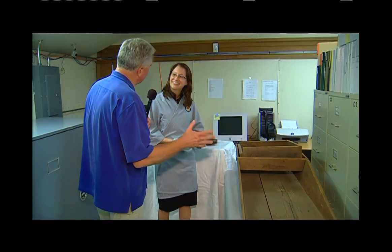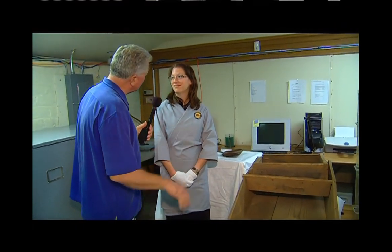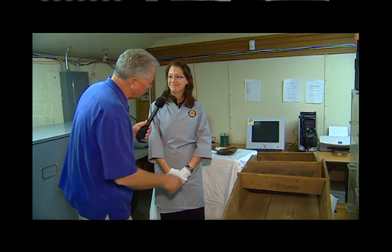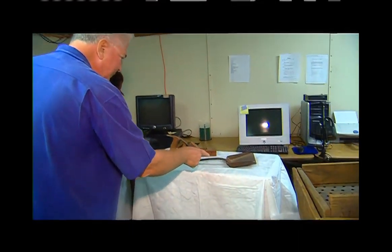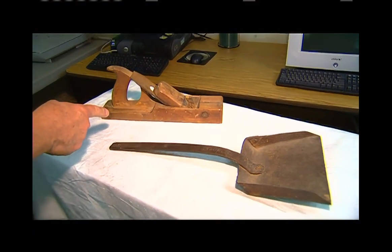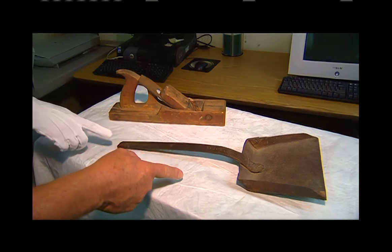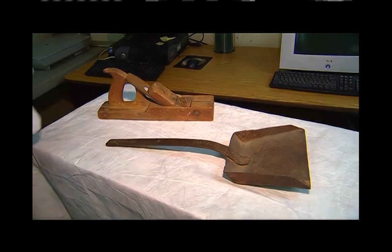Isn't it wonderful that you've acquired these things? Who would have known what would have happened to them if they weren't here in this collection? Right, we're very lucky. And we're standing in front of more Marshall items. Marshall was a carpenter by trade, and so this is a jack plane that's used for leveling and creating a nice surface on wood. And then he was also a blacksmith. So this is a shovel that he made and used here at the fort.